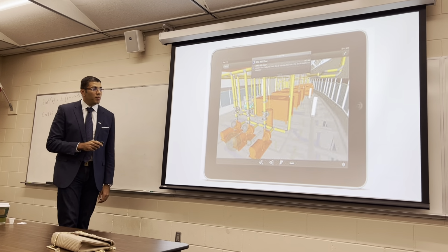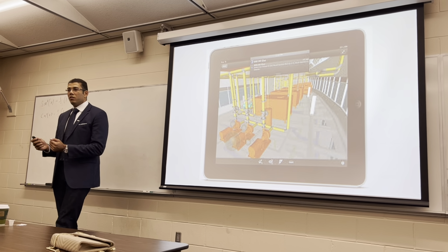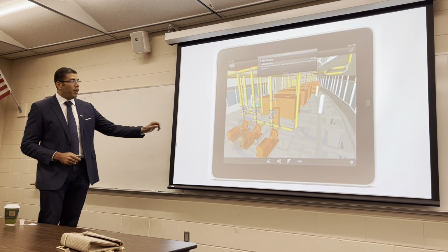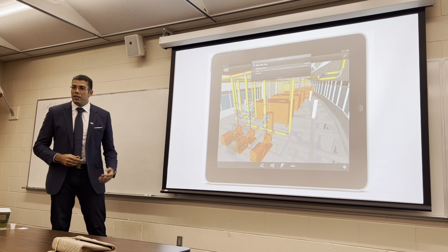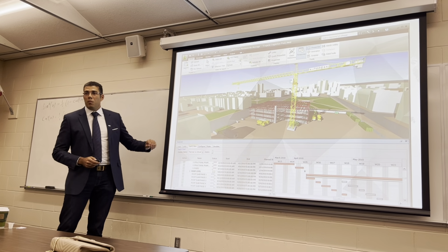We basically did the model for them, and we're able to put that on an iPad, so anybody can walk around and stand in a room and say, this is where we are, and the yellow is certain pipes, the orange is a different kind of equipment, and you can see where the pipes fit. So this is what 4D modeling looks like.